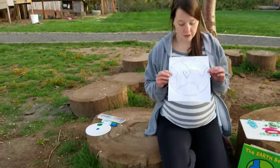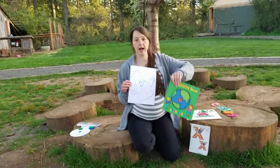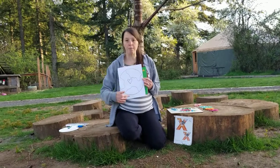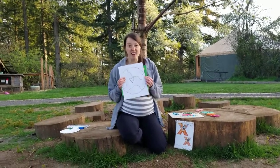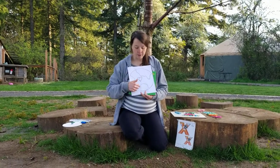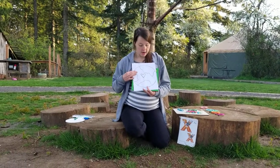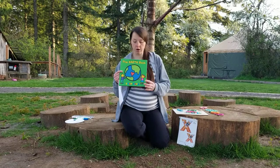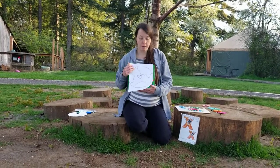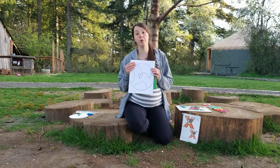So, I have just made this pretty little paper here. It looks a lot like Todd's Earth. So it has a circle to represent the Earth, because our Earth that we live on is round. And it also has little pieces that represent the land and the water. And you can see that on Todd's Earth too. He's got water and land. And a lot of times people represent the water and the land with blue and green.